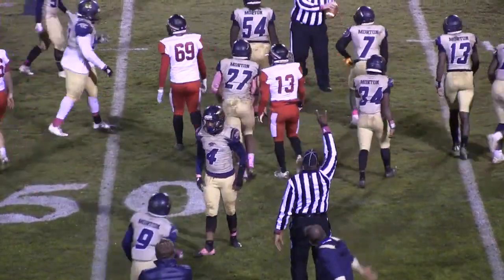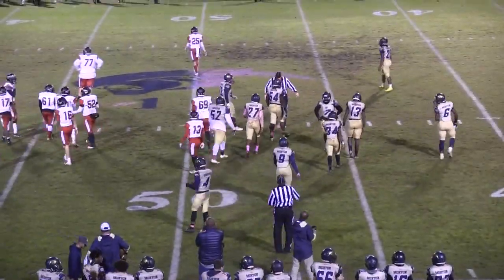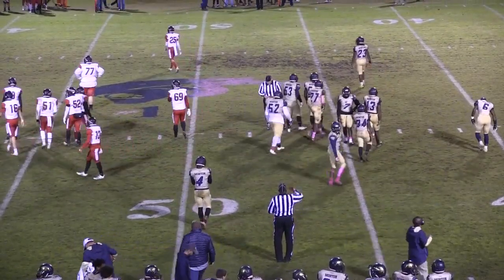Pass complete to number 13 for the Chiefs. 7-1.